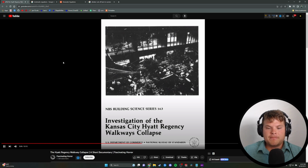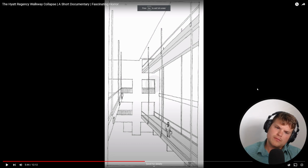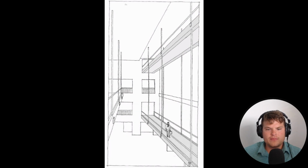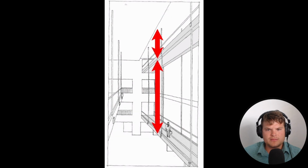Analysis of the wreckage showed that a change had been made from the original plans. Okay, yep, there's the stringers, so that's first floor, second floor, third floor. They said fourth floor, but it must have been third floor, so 30 feet. Walkways for floors 2 and 4 were directly above one another. In the original plans, they depended from the same long hanger rods. But, in actual fact, these long rods had been switched out in each case with 2 shorter rods.